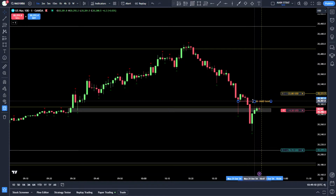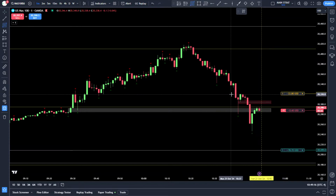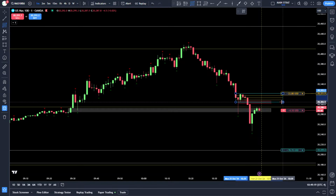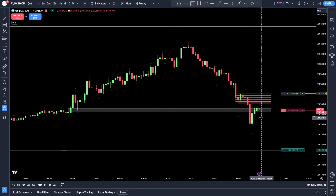You have a gap here. So this is how you can stay in trades: you can stay in trades by reading order flow. Honestly, if this candle closes above this gap here, I'll probably get out straight away. It's now 10:49, so at 11:50 it starts that new macro.